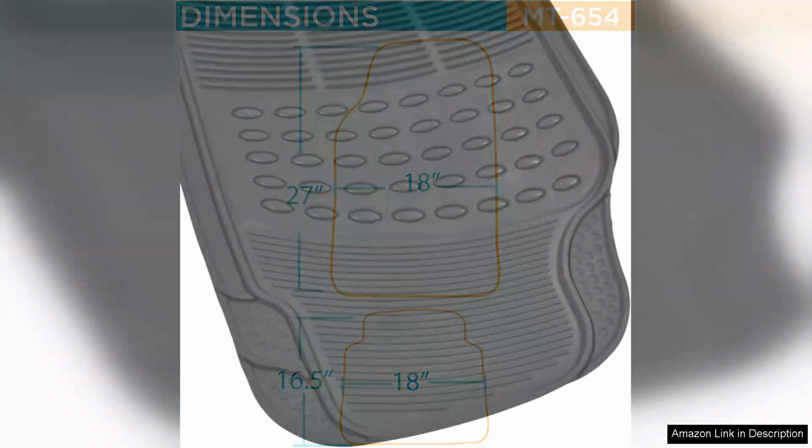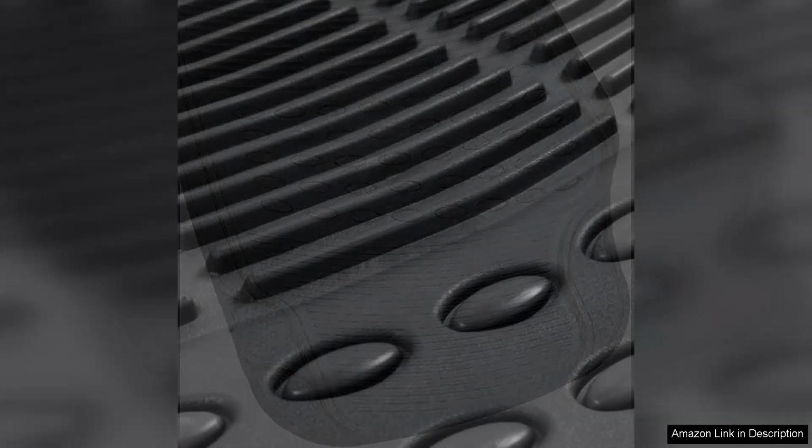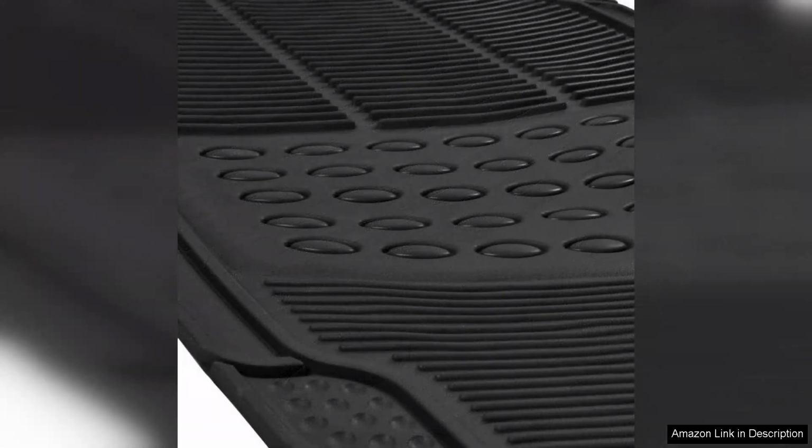The durability of these mats is impressive. Made from high-quality materials, they can withstand harsh weather conditions, whether it's rain, snow, or dirt. I've already tested them through a few weekend adventures, and they have held up remarkably well. The textured surface provides excellent grip, ensuring that they stay in place even during heavy use.